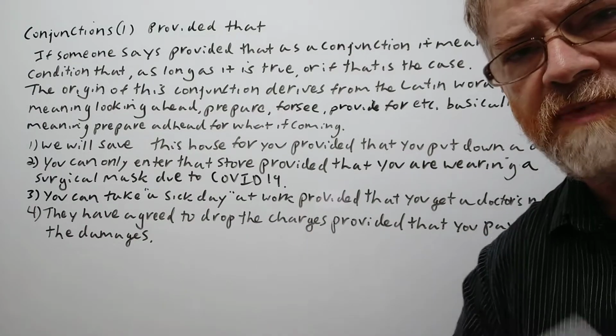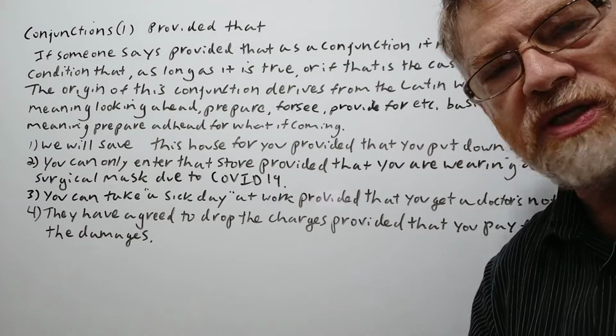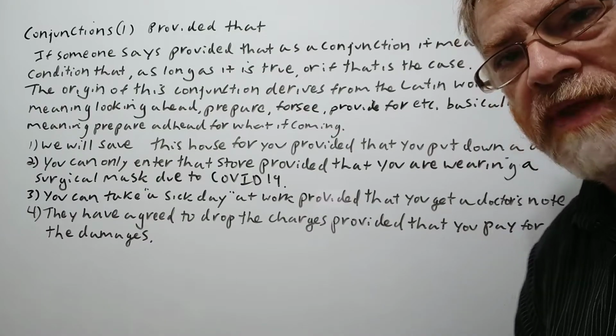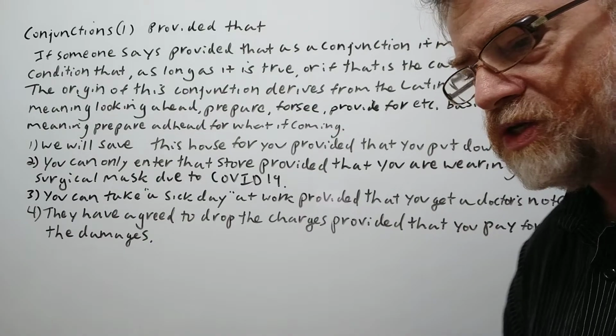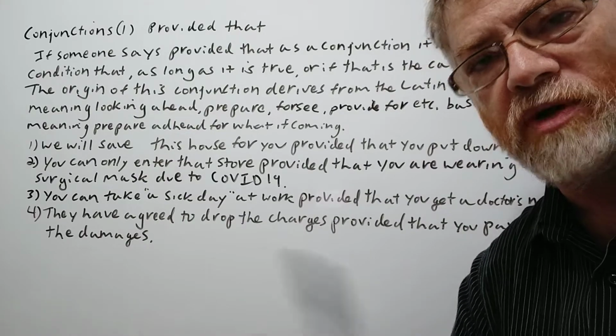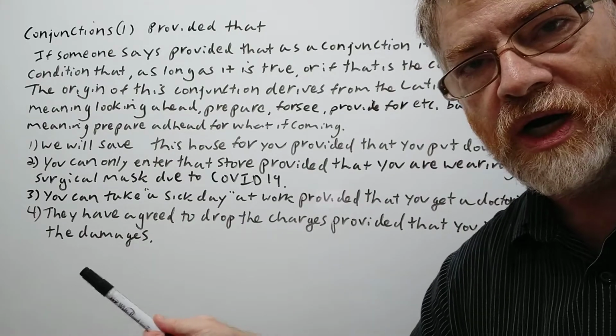Okay, number 3, you can take a sick day at work provided that you get a doctor's note. Well, this depends on companies, but some companies only give you a few sick days, maybe about 3 sick days, but sometimes they're strict on them. They want to make sure you're really sick. So they figure, well, if you go get a doctor's note, you're going through that trouble, you'll probably only do that if you are really sick.